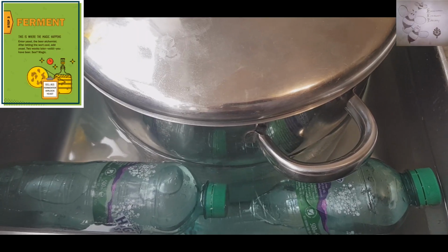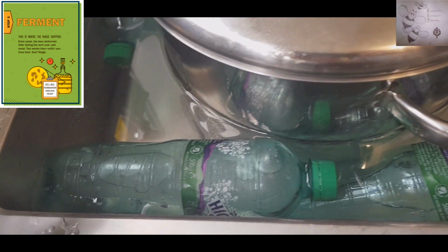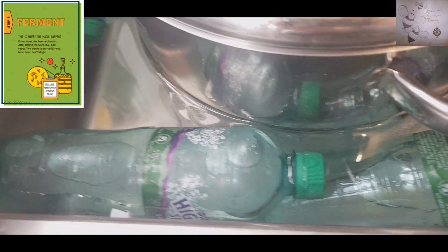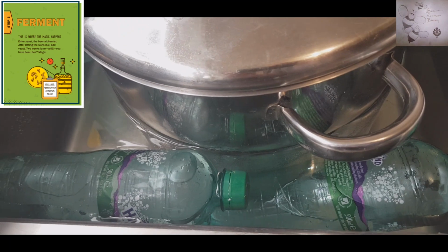So the next stage is getting that wort cooled down. What I do, I use an ice bath basically. These bottles, I just keep them in the freezer, frozen water, put the pan in the sink with cold water, and then just get it to cool down. And once it's at pitching temp, take the wort and put it in the fermenter.